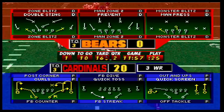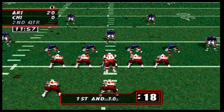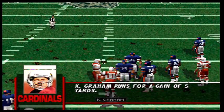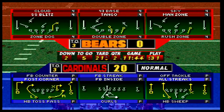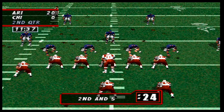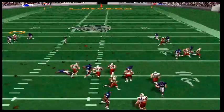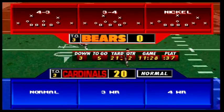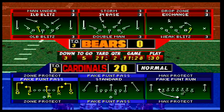So it's first and 10 from the 16. Down. Wait, wait. Carter with the tackle. So it'll be second and 5 from their own 21. Incomplete. It'll be third and 5 from their own 21.